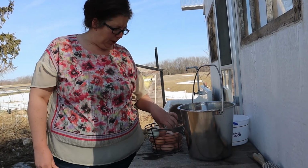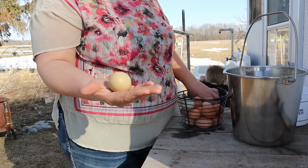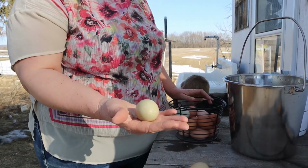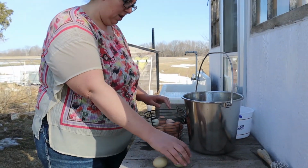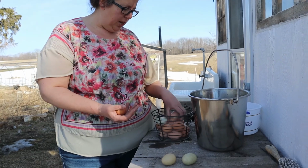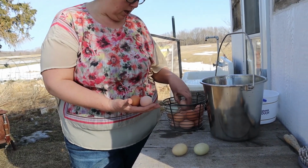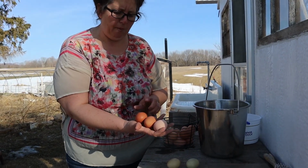So I'm starting to get some really cool egg colors. Almost every day I get some green eggs. Those would be considered green. Those are from my olive eggers. And then I also get one green with brown freckles. Again, from an olive egger. Lots of varying shades of brown. This is probably my lightest I'm getting right now. And then I have this guy, which is probably my darkest.